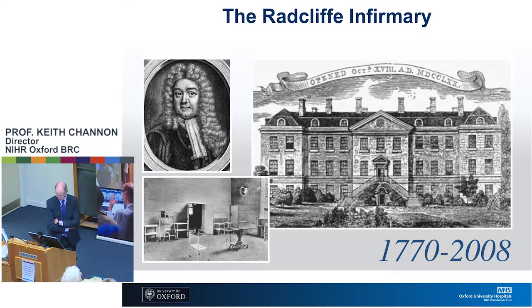And so the Radcliffe Infirmary, of course, was the General Hospital of Oxford for many, many years, right through until the 1960s. If you had any illness in Oxford, you went to the Radcliffe Infirmary. It was extended. There were new buildings built around it. And that was the place where much of the medical research was undertaken.